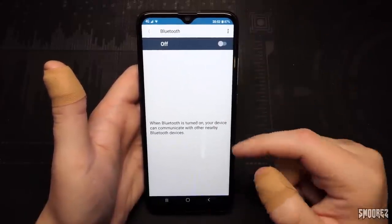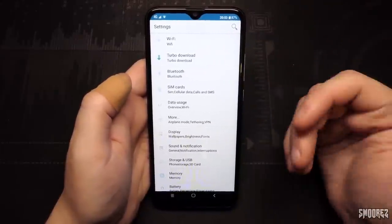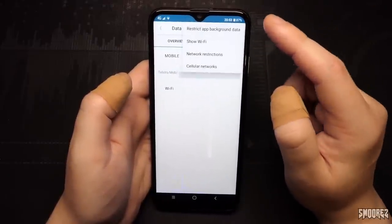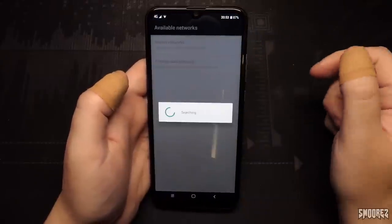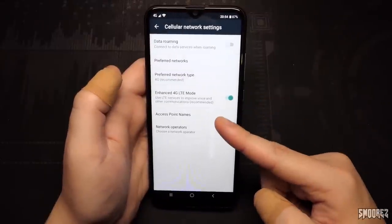Bluetooth, nothing much to note in here. In SIM cards, it just shows the Telstra SIM card that I've put in there, as well as the phone number, but I can't actually change any settings within there. In data usage, I can go to the settings and go to cellular networks. It does say 4G. We'll go to network operators and just see if it shows Telstra 4G. There it is. They also have enhanced 4G LTE mode as well.